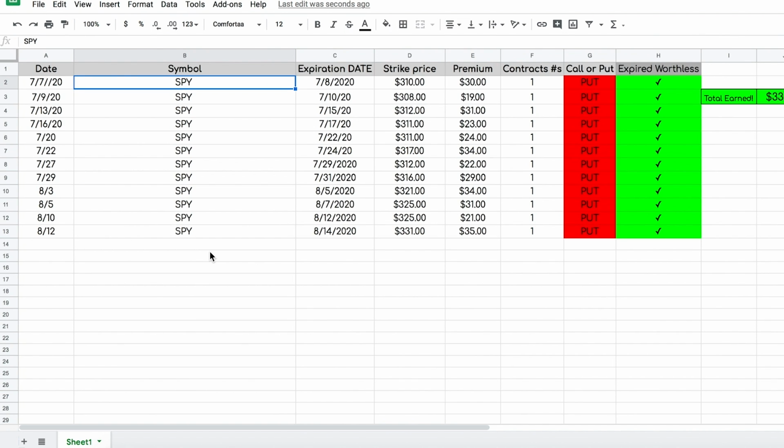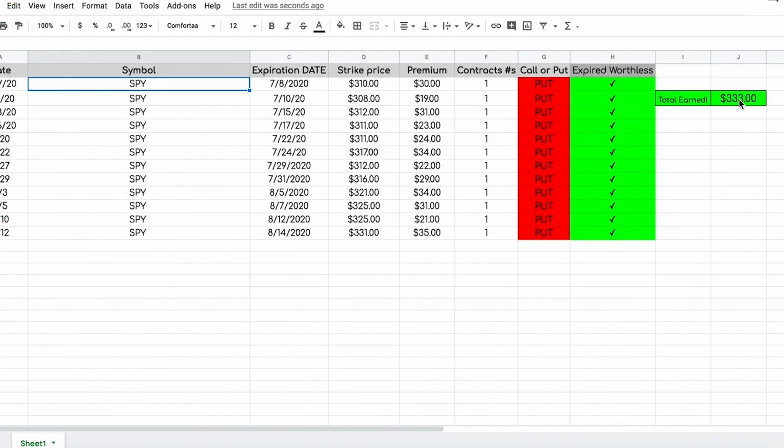Now, I also have been selling puts in the SPY ETF for just over a month, and on that alone, we've earned $333 from the premium, and that's being very conservative and staying pretty far away from the share price to the strike price. We definitely could earn even more premium if we went a little closer to the share price, but I kept it pretty chill, and by playing it really safe, we have already returned 1% in 1 month.